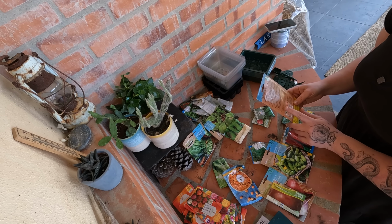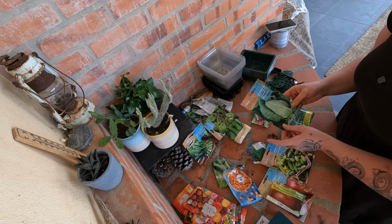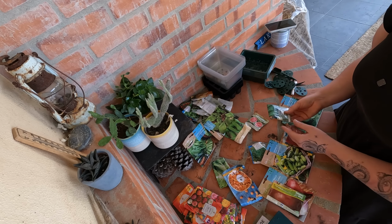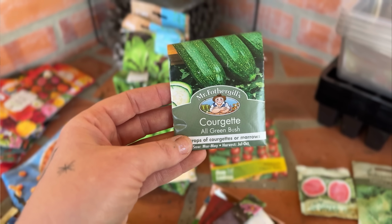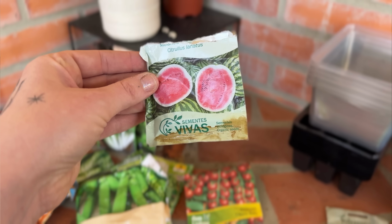And this one, I don't know if it's necessarily a Portuguese breed, but you see it everywhere in the supermarkets and I buy it a lot. The chickens love it, so I want to grow my own. Courgette is always a good one, a nice growing, creeping one. Watermelon, I tried to grow this last year, but it was too late in the year.